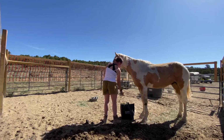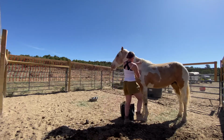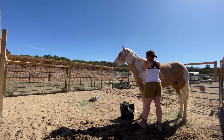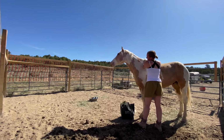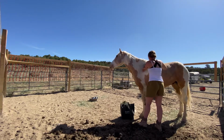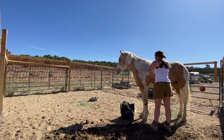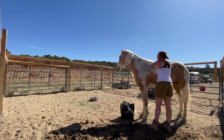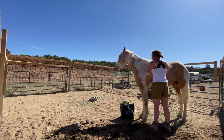And I'm still going to reward him for being okay with those scratches in the first place. And we'll just work our way a little bit more slowly down his left side rather than jumping straight to his back. And as you can see, he is enjoying the scratches once again. And if you notice, when I offered him hay just a second ago, he didn't even take it.